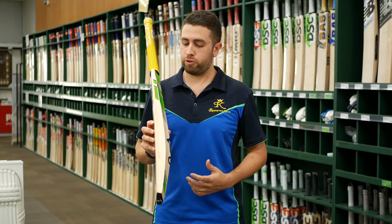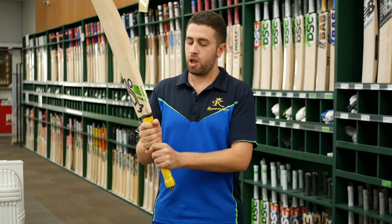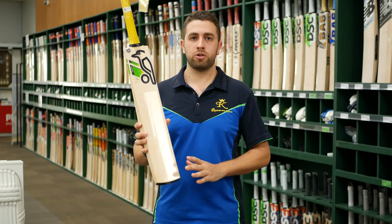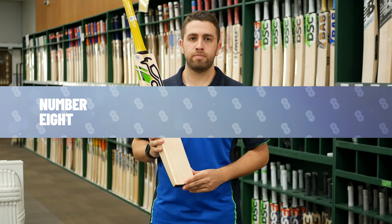You still get, you can see on this model here, quite a big size edge as well. So there's still plenty of performance and power in them. All the features you get on the Kookaburra bat, quality finish, a nice feeling semi-oval handle as well. These bats have sold really well right throughout the season. And yeah, definitely one to put in our top 10 list. So in at number 9, the Kookaburra Kahuna Pro 5.0.